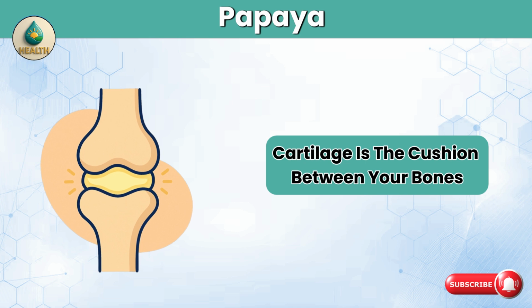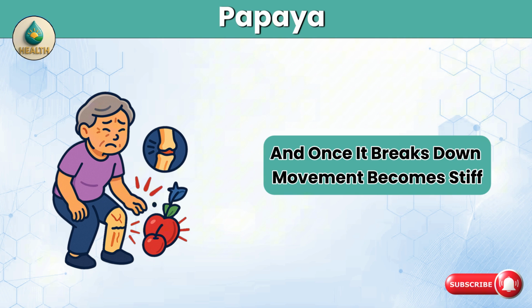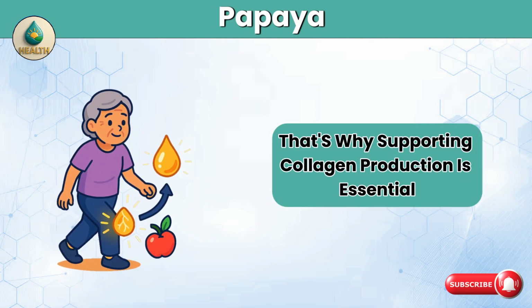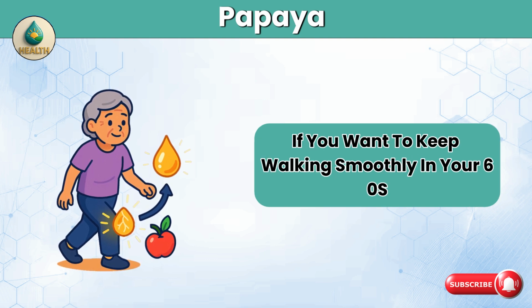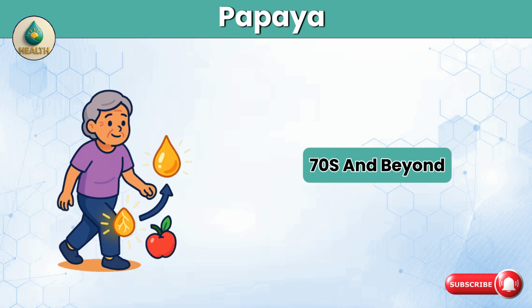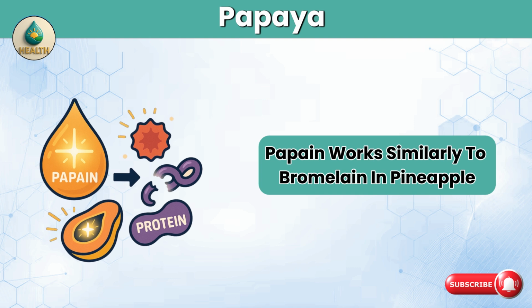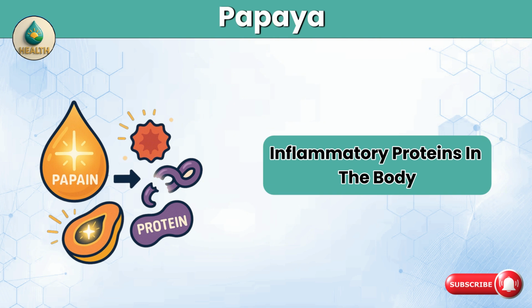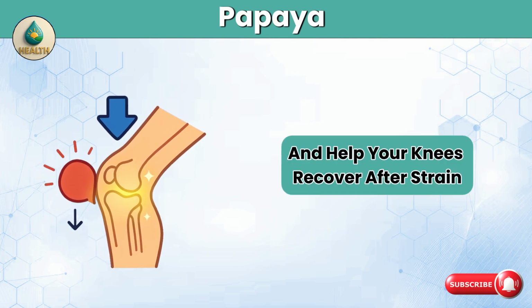Cartilage is the cushion between your bones. And once it breaks down, movement becomes stiff, grinding, and painful. That's why supporting collagen production is essential if you want to keep walking smoothly in your 60s, 70s, and beyond. Papain works similarly to bromelain in pineapple. It helps reduce inflammation by breaking down pro-inflammatory proteins in the body. This can ease pressure in swollen joints and help your knees recover after strain.